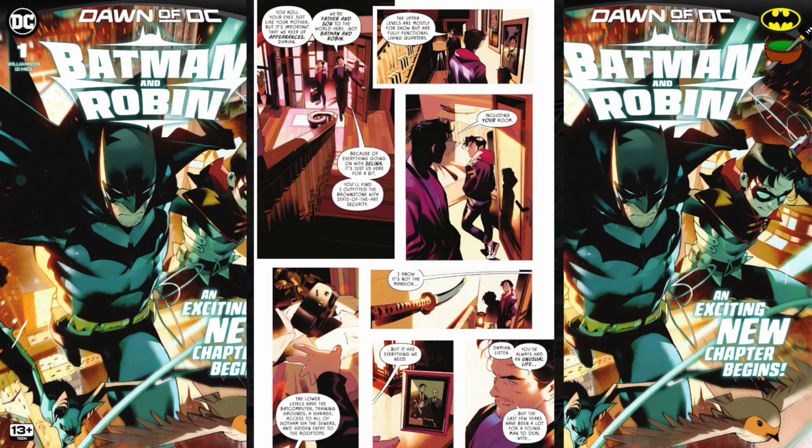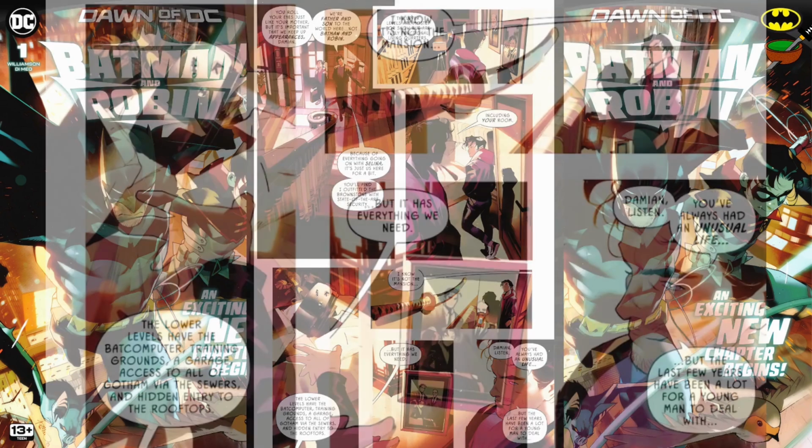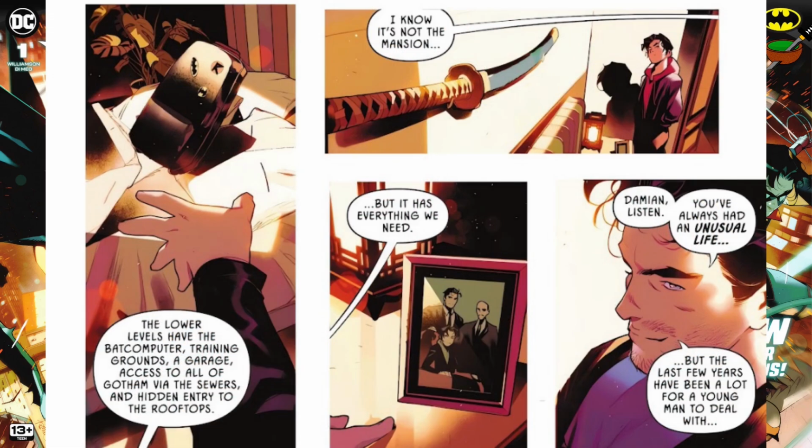Then we see Bruce and Damian walking in and checking out the place, the apartment. I was going to skip this page, but there's actually a reference to what's going on in the current Batman comic with the whole gang war and Selina and all that. He says here, "Because of everything going on with Selina, it's just us for a bit." He shows Robin to his room, nice katana hanging on the wall there.